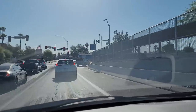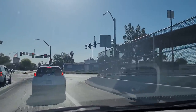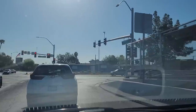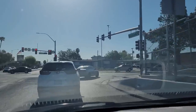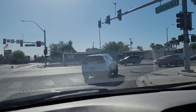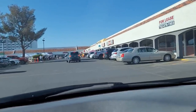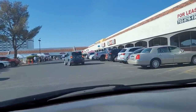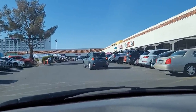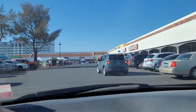We're getting off the freeway at Jones Boulevard. It's just about 5 minutes from here. I'm really excited and I am going to try to bring you some really good footage to make you feel like you are here with me. We just pulled into the parking lot. It's very exciting. Lots of people are here already. Vendors' tents are set up. I'm not really sure what this person's doing.